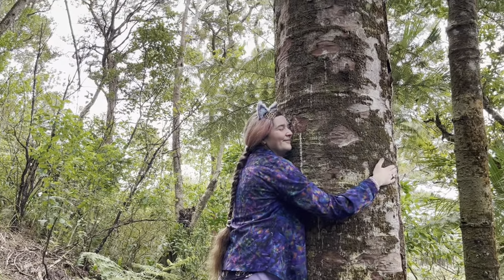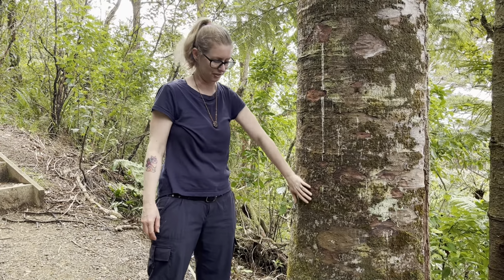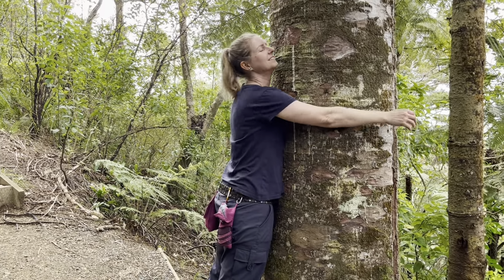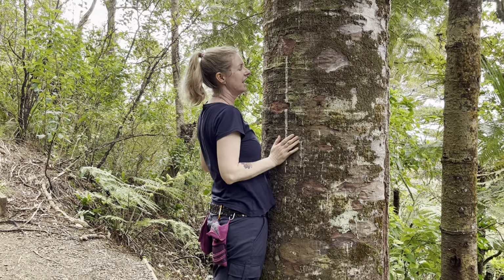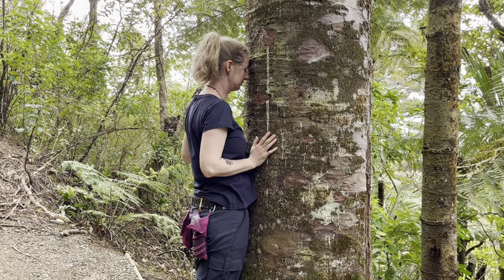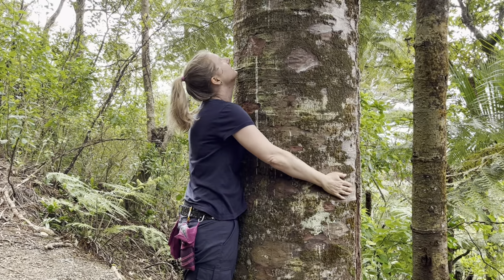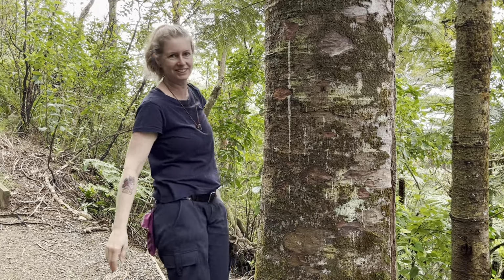I wouldn't encourage people to walk up to the base of a kauri tree, but when it is right on the track, this is an awesome opportunity to give this big old tree a hug. Oh yeah. And then I love to do a hongi. And just breathe with the tree for a moment. That's a Māori greeting, but I definitely think it transcends species.